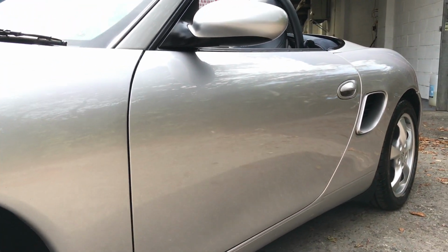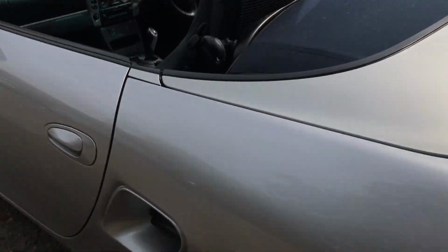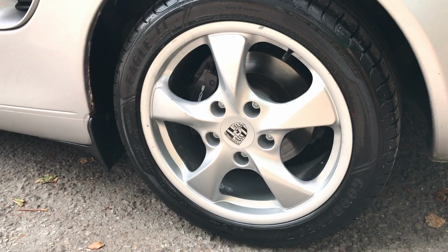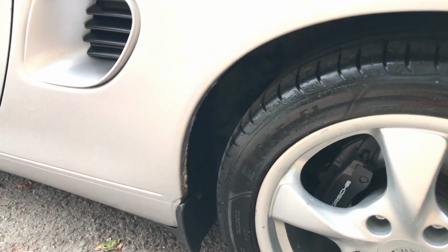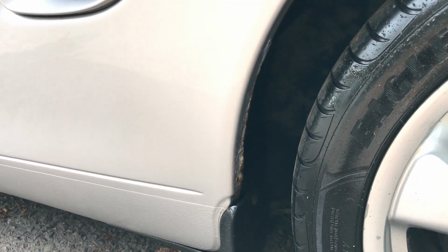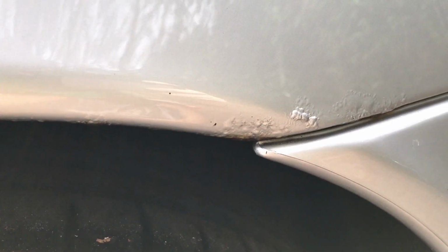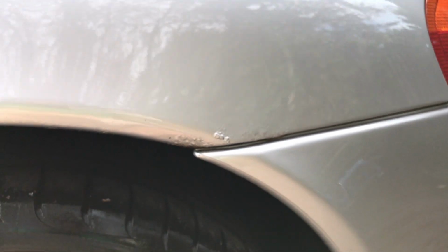And looking down the side, it's nice and straight. No large dents to make you aware of. Again, this wheel's nice and bright. You'll find the odd mark here and there, but it's all to be expected. There's some bubbling on this arch, and then some on the end here as well. That's the worst of it. There's no corrosion on any of the other arches at all.